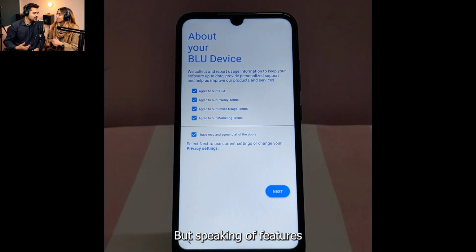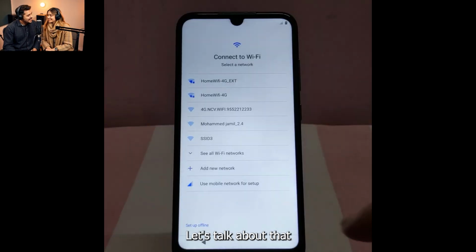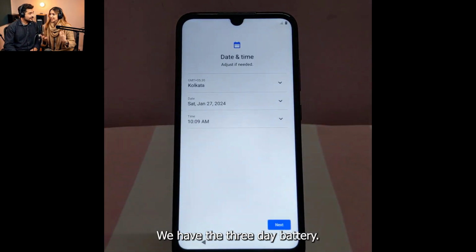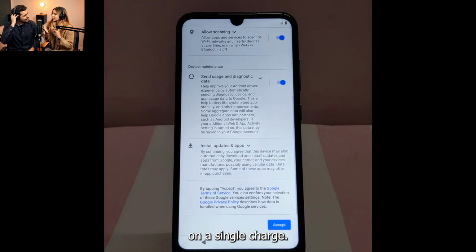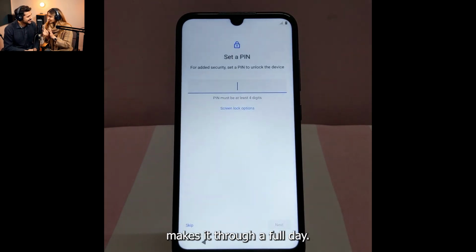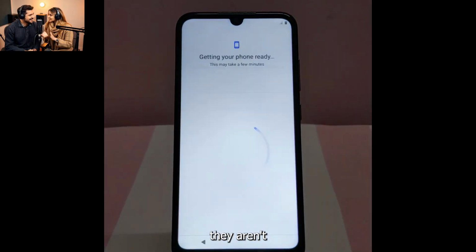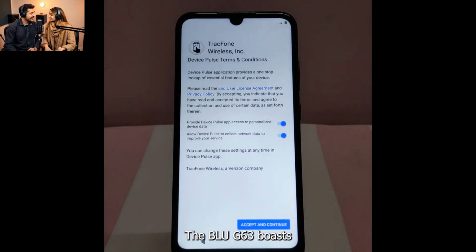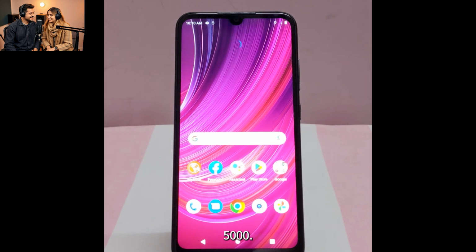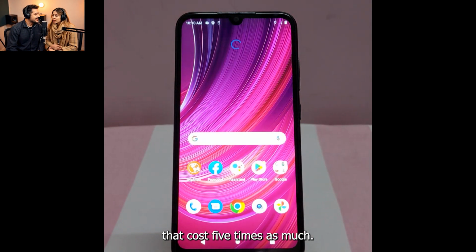Sure. But speaking of features that sound almost too good to be true, let's talk about that battery life. Oh yeah, the 3-day battery. They're claiming this thing can last for 3 days on a single charge. I mean, I'm lucky if my current phone makes it through a full day. Same here. I'm always searching for an outlet. Well, they aren't wrong about the battery size. Really? The BLU G63 boasts a 5,000 mAh battery, 5,000, which is even bigger than some of those flagship phones that cost 5 times as much.